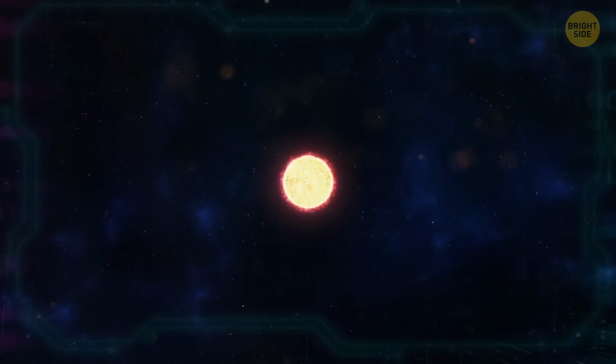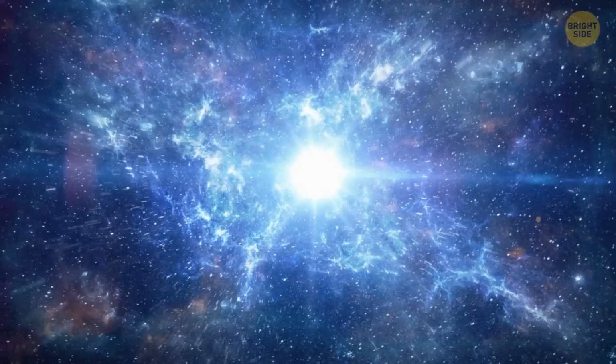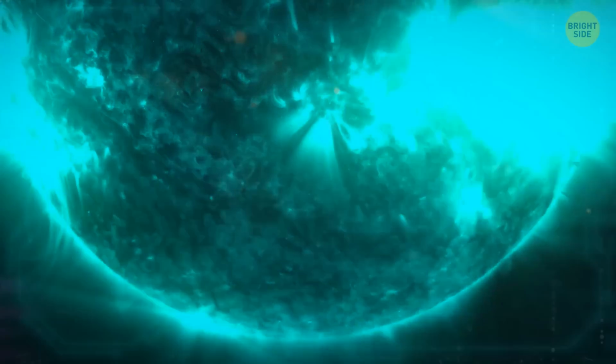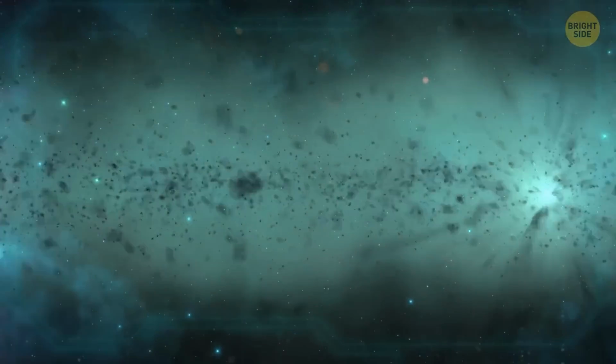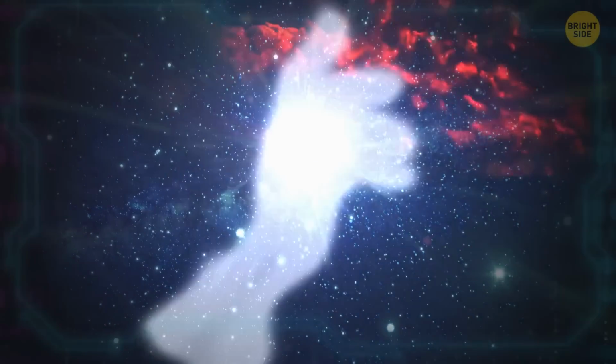The hand was formed after an enormous star collapsed in a huge supernova explosion. The boom created a new star that is bursting with energy. The energy given off by the star is so big that it caused debris from the explosion to swirl around it. This is what created the supernatural-looking hand.